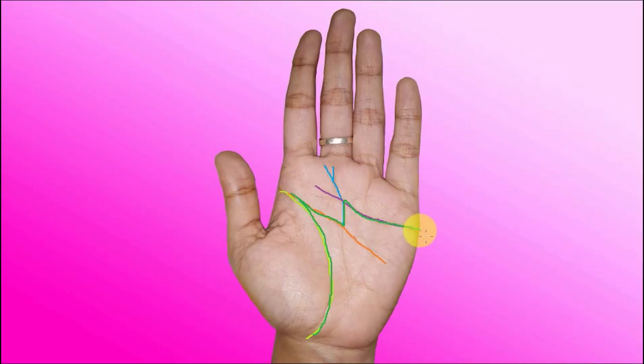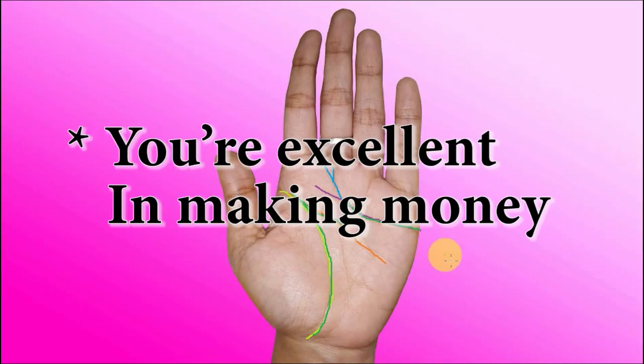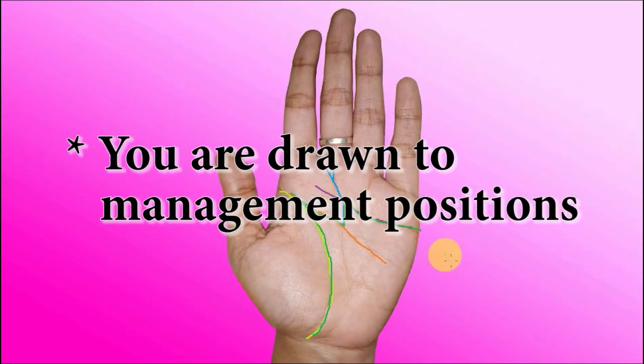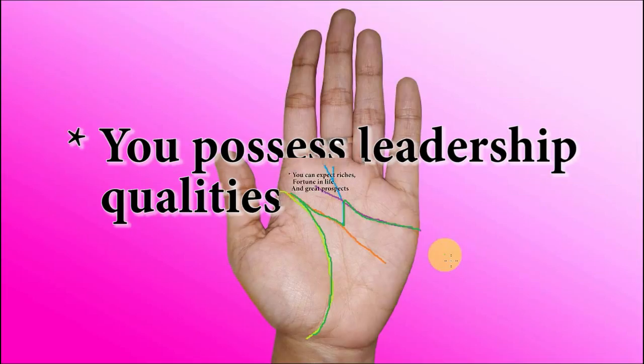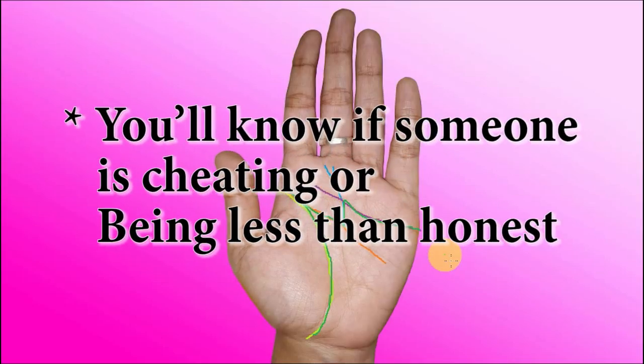Also, if you have an M sign on your palm, then you may be good at writing, journalism, or working in education. You are excellent at making money. You want a career that demands self-discipline and self-motivation. You are drawn to management positions. You possess leadership qualities. You can expect rich fortune in life and great prospects. You will know if someone is cheating or being less than honest.